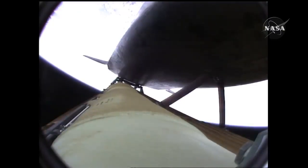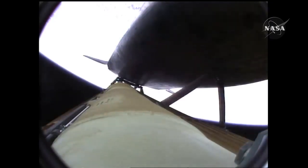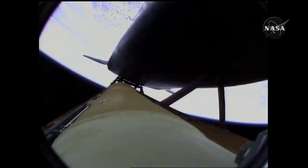3.5 minutes into the flight, all of Atlantis' systems functioning by the book, 55 miles in altitude, 120 miles downrange, traveling almost 5,000 miles an hour. Atlantis, negative return. Atlantis copies, negative return. Atlantis now too far downrange, too high in altitude to return to the launch site in the event of an engine failure. All three engines performing perfectly.